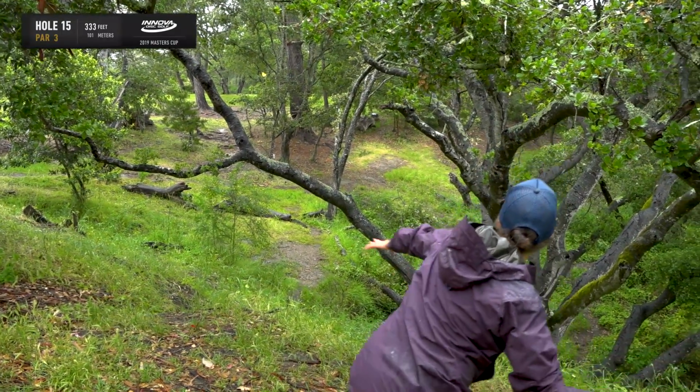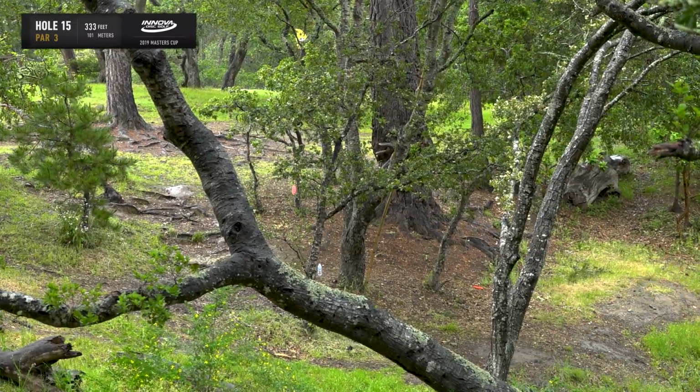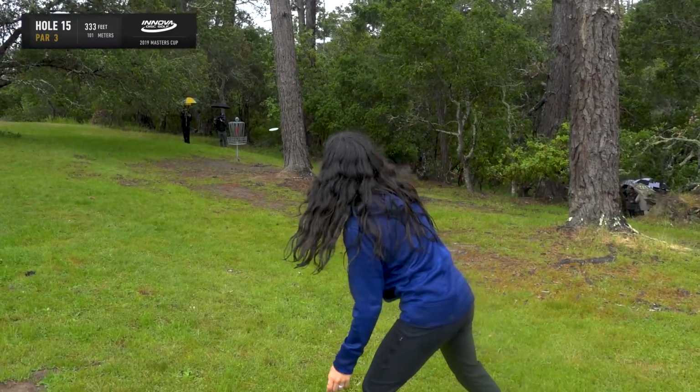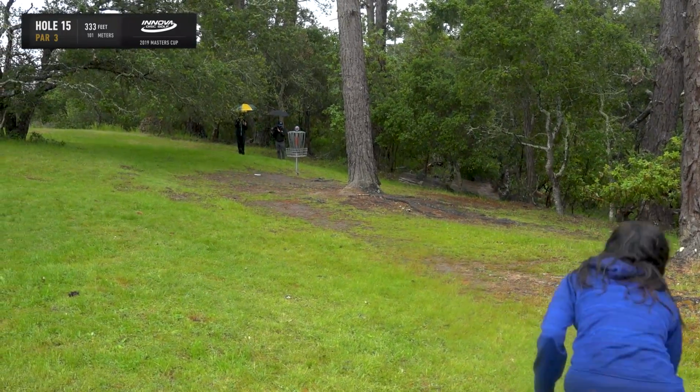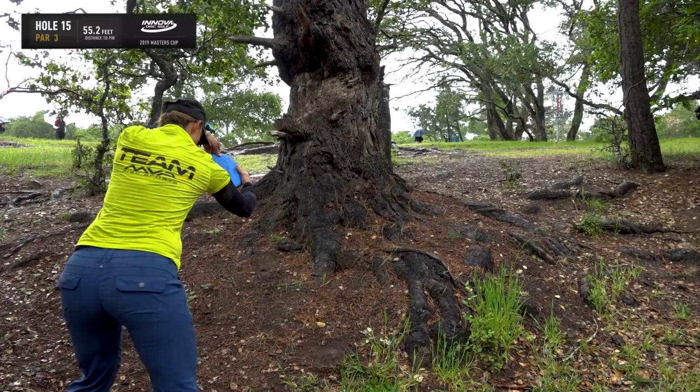Yeah, this hole is quite easy if you get past all the stuff. But if you don't, look at this. Look at what she has to navigate through. Got most of the way there. Paige just smartly laying up for par after a very nice, safe drive. And Sarah looks to be lining it up like he called.